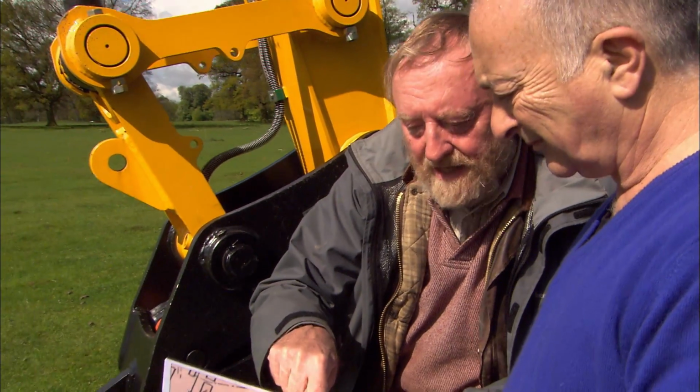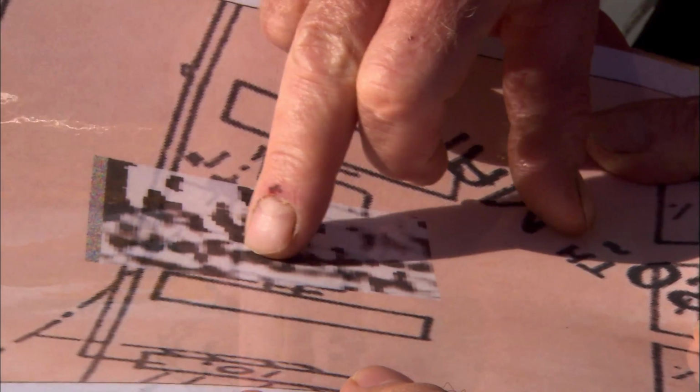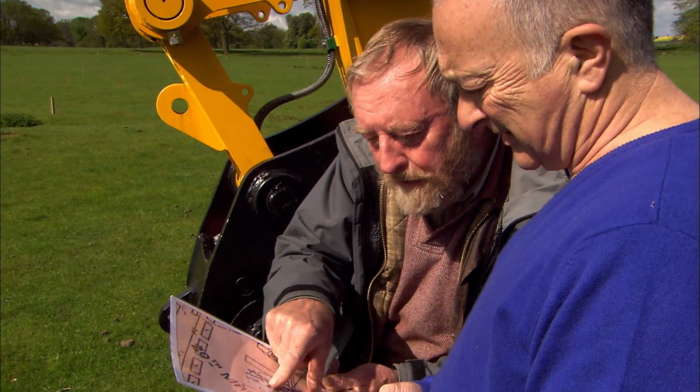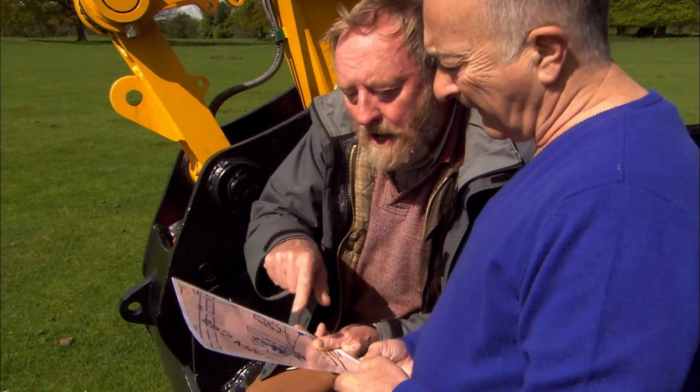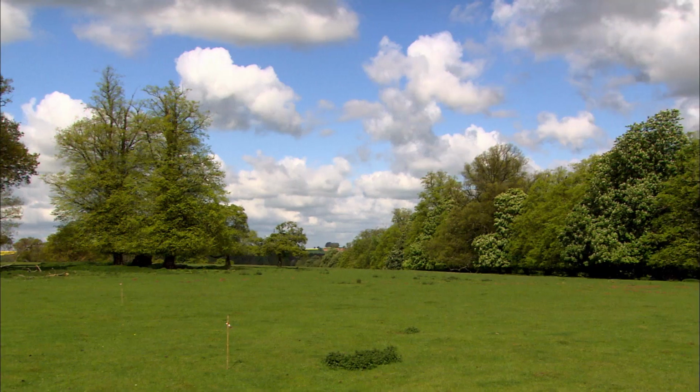But what's fascinating is that the geophys shows a mass of blobs. You know, there's a lot of archaeology there. So where do we put the trench in? I'm going to put the first trench in over there, which will be on the corner of that building there. And I'm putting quite a big trench, about a 5-metre square one.